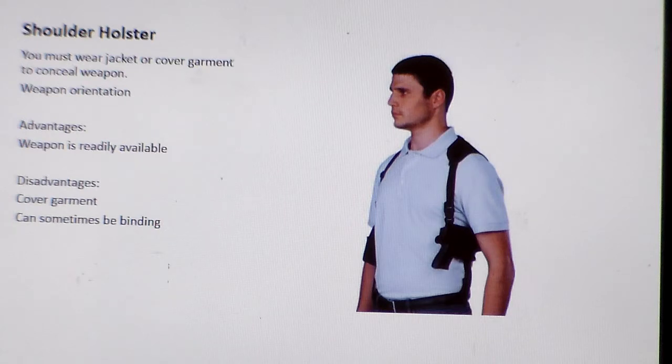You must wear a jacket or some other cover garment to conceal your weapon. And then I'll put on here weapon orientation. You want to make sure about your weapon orientation. This particular one, the gun is actually pointing behind the individual. So if somebody was standing behind you, or if you were sitting in a car and somebody was sitting behind you, the gun would basically be pointing right at somebody.